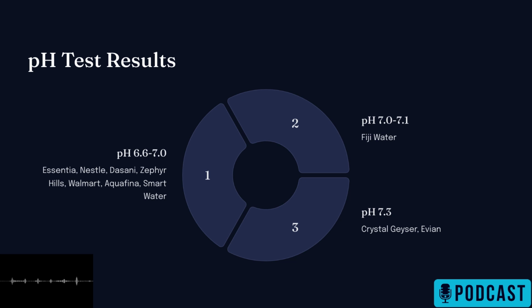So what about the pH levels of the other waters, the spring ones? Crystal Geyser and Evian both registered around 7.3, so leaning just slightly alkaline. Okay. Fiji was a little lower, kind of in the 7 to 7.1 range, still basically neutral to slightly alkaline. And the tap water, for comparison? The tap water tested had a pH of 6.9, so just a hair on the acidic side of neutral. Got it. So some variation there, and definitely that disconnect with Essentia's claims stands out.